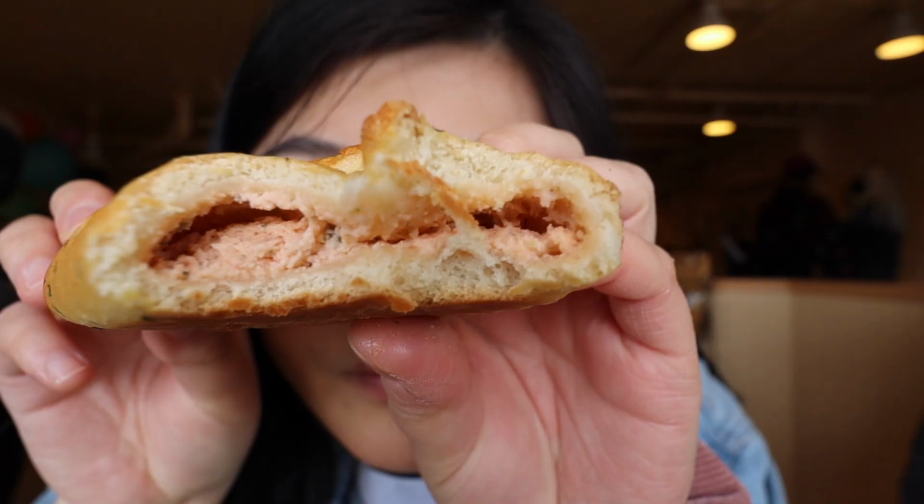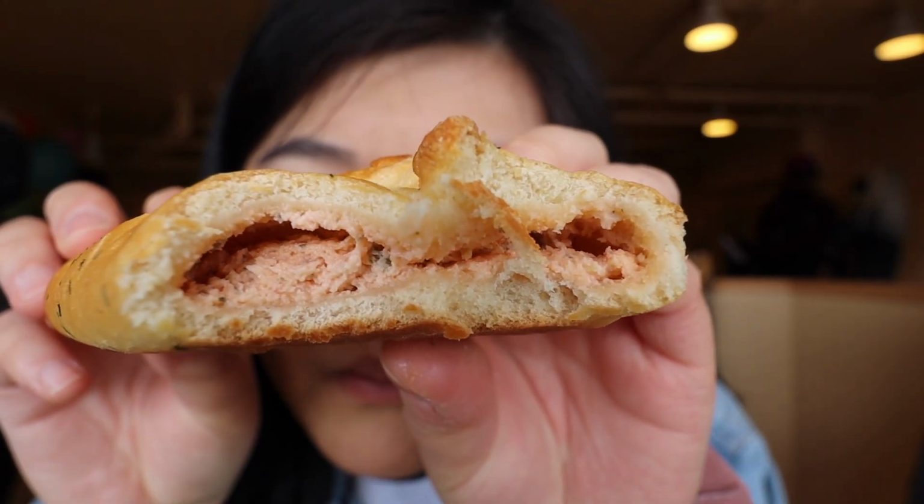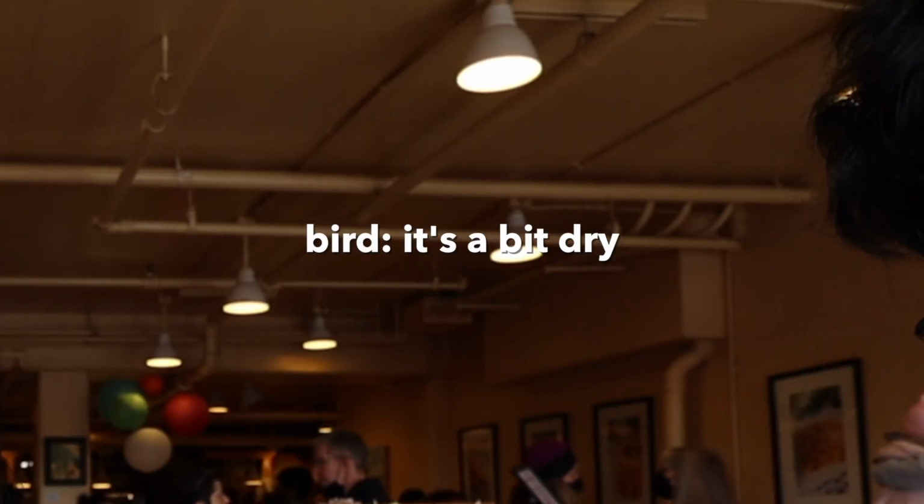I will say though that it is a bit dry. I don't know if it was because it was my first bite and most of it was bread, but it is a bit on the dry side, surprisingly. A bit dry, right?